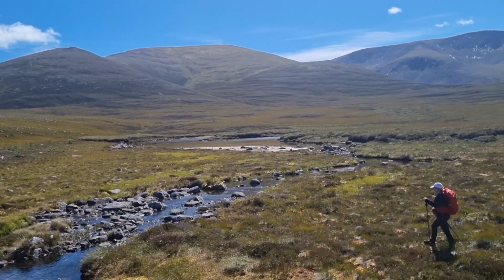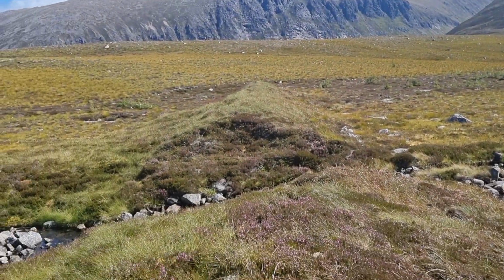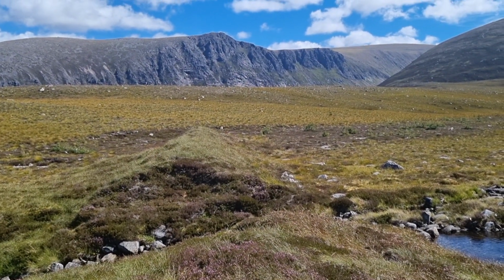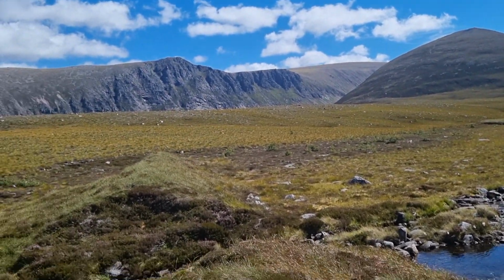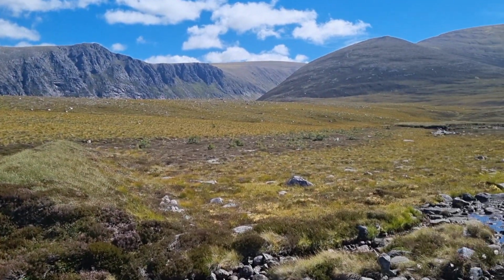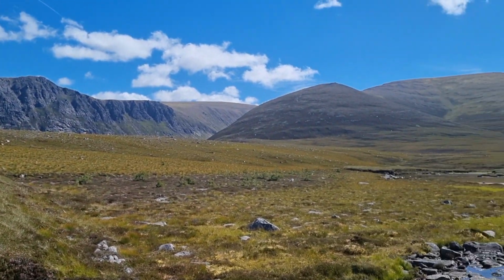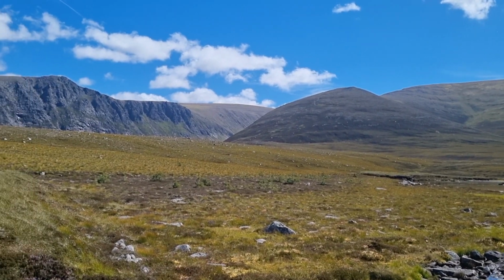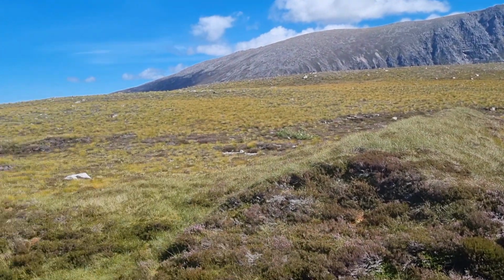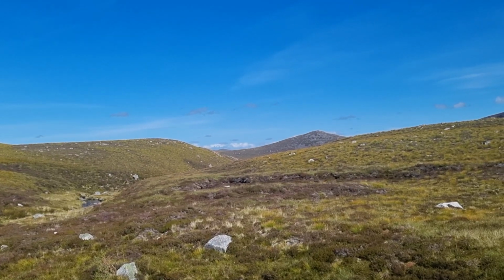So we're now back at this lochan. Now something very interesting I noticed on our walk past was this bank here. I'm standing on it just now, and there's the other side, this side of the outflow of the lochan. Now what I think is this is man-made. I think this was possibly a dam at one stage. Back in the day when they cut down all the great pines off the hillside, they built some dams, and then once the water built up they released it and floated all the logs down the tributaries and eventually down into the Spey and then down to Kingston where they collected all the logs.